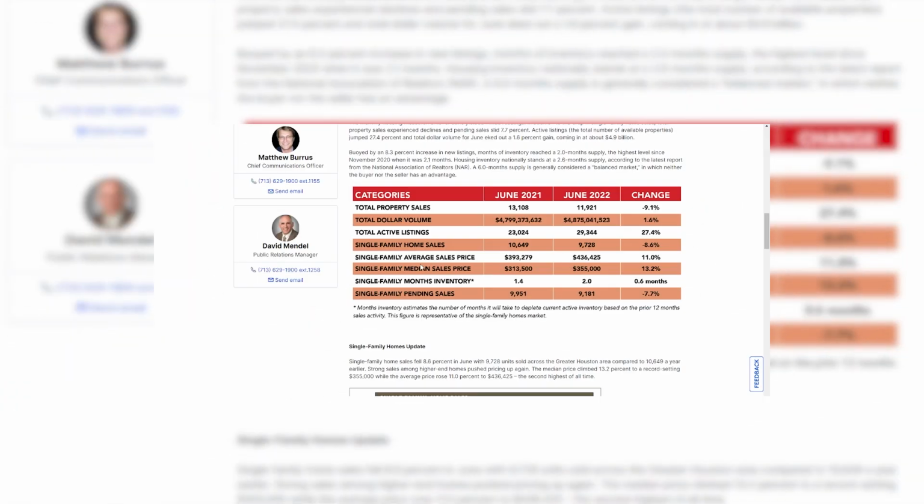And we'll jump into a little bit about home values and appreciation rates that we're seeing compared to this time last year as well. The good news currently, as far as single family average home sale prices, is we're still up 11% over this time last year. That's a great number. That's a great sign. Home values are still on the rise.